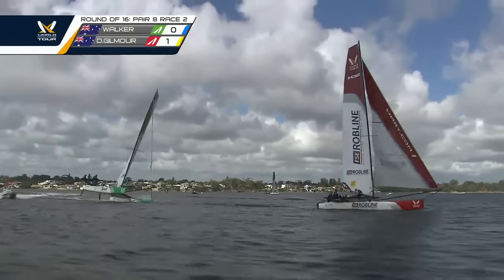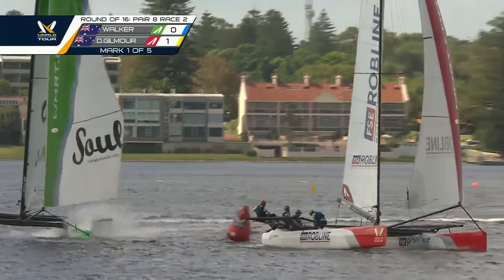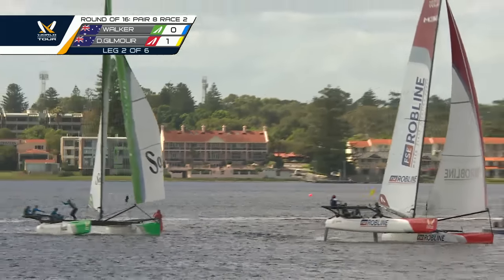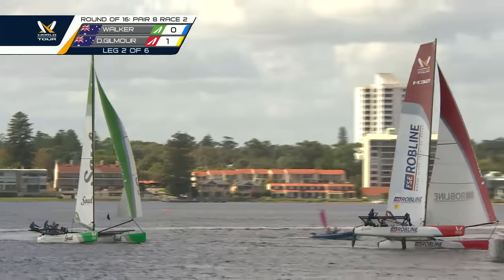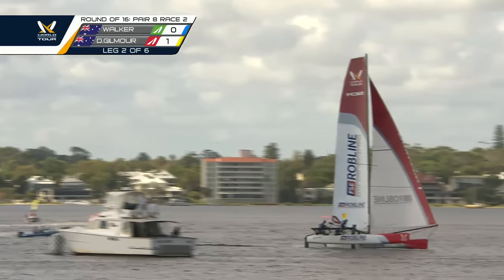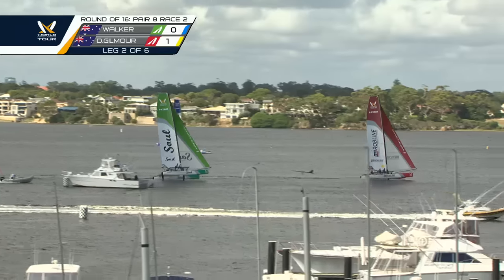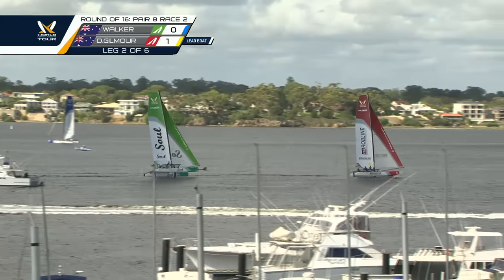David Gilmour doing what he needed to do to win the start and now win the first leg into mark number 1. Out in front, beautiful Gennaker furl as well. Now can Walker catch up? The advantage usually shifting to the trailing boat downwind. But in this high-speed apparent wind sailing, that's less of a factor, particularly having been schooled off the starting line by David Gilmour.